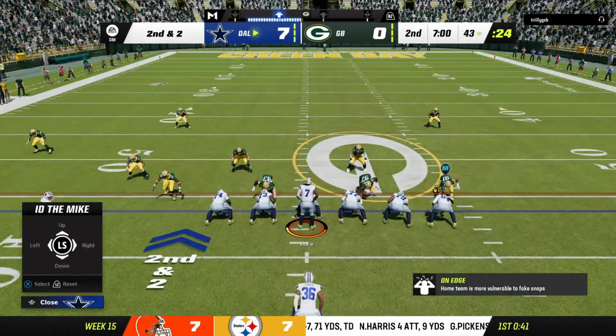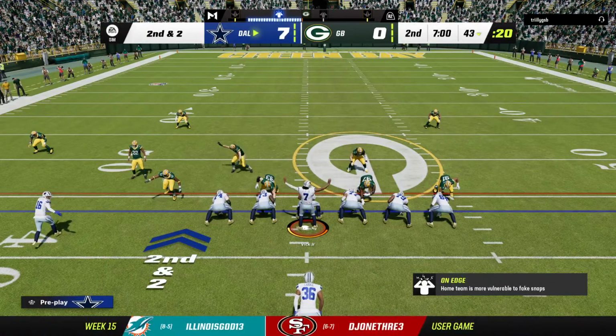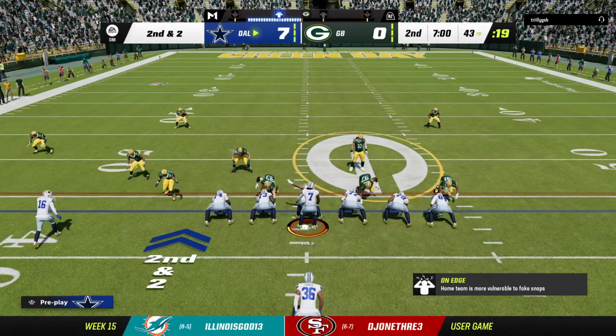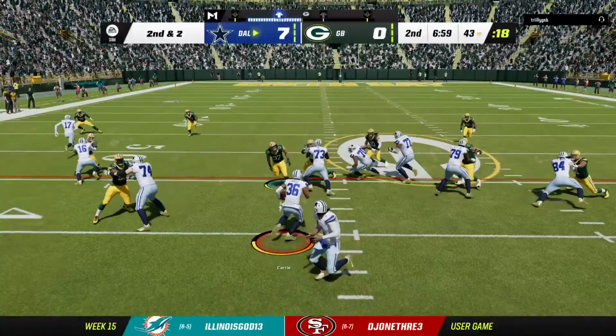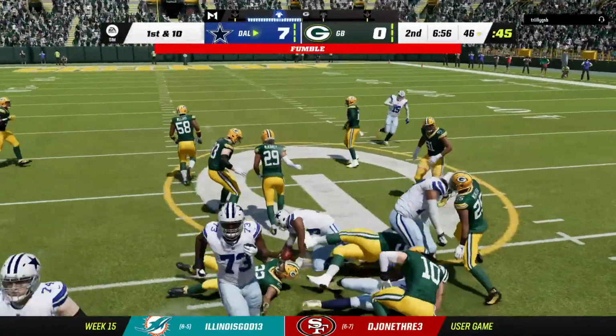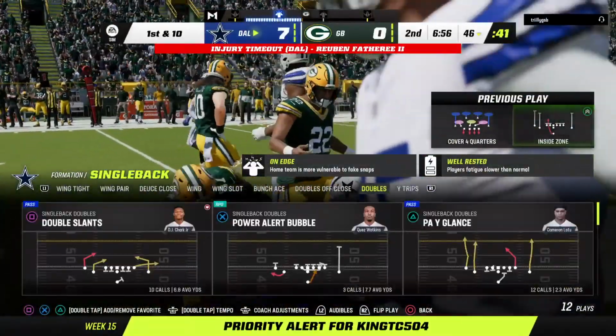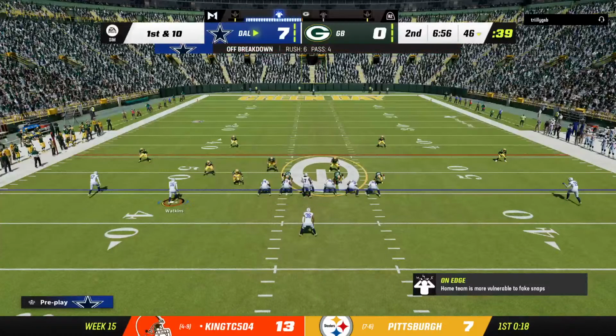Only needing 2 yards on second down. Go! One back in the back. And now a fumble. The ball's out. Wow, that ball gets knocked free, but a teammate comes along and scoops it up.